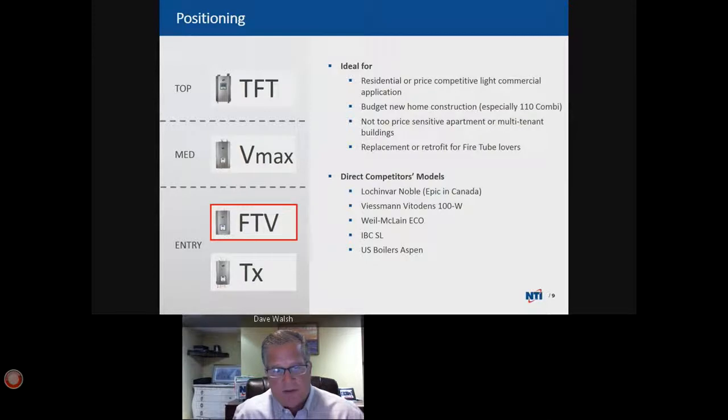Let's talk about where the FTV fits in the overall market. As we know, the market is segmented into good, better, best. In the higher end segment, we have the TFT and the VMAX. In the fastest growing segment of the market, which is the low cost segment driven by Navien and Lochinvar Noble and so forth, the FTV expands our ability to fight in that segment. On the water tube side, we have the TX, but now the FTV fits a niche where we can go after the Lochinvar Noble customer, somebody who may be using the Viessmann Vitodens, the Weil-McLain Eco, the IBC boiler, or the new U.S. Boiler Burnham Aspen, and many other competitors in this space.